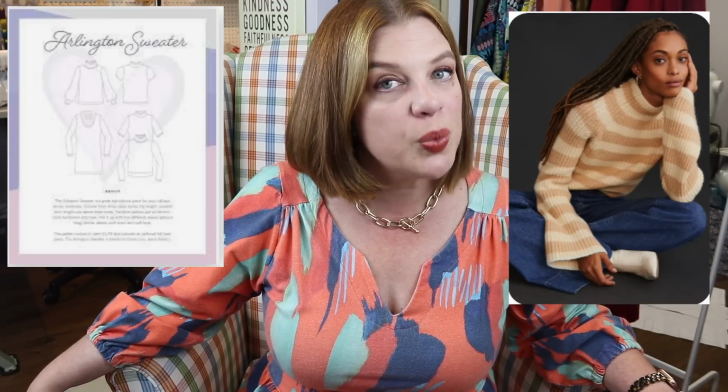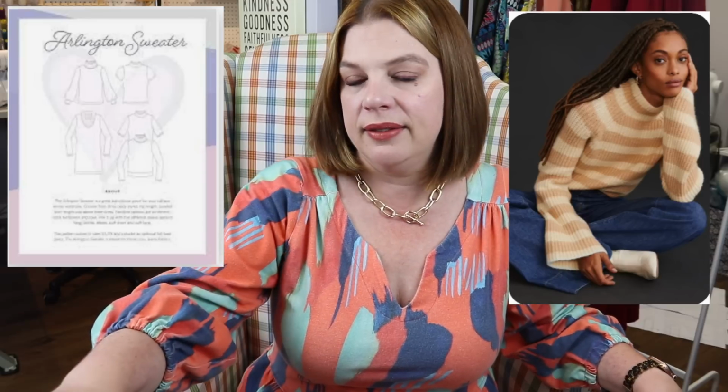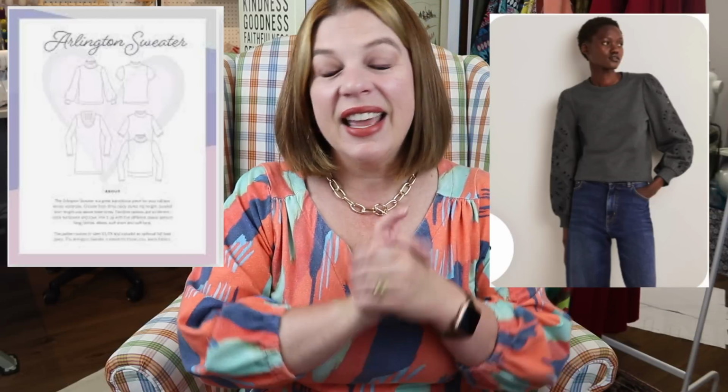And this looks kind of more mock turtleneck. Make it in a sweater knit, and there you go. You can recreate this look very easily. That's an easy one. All right, next is this. So I would do the cropped body, and I would not put the band on it. I would just leave it as is.